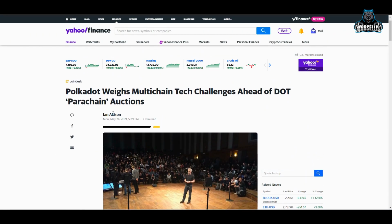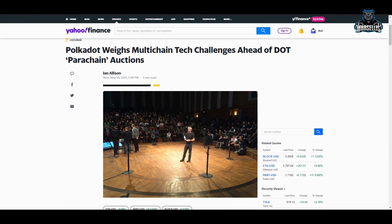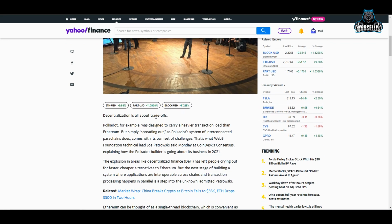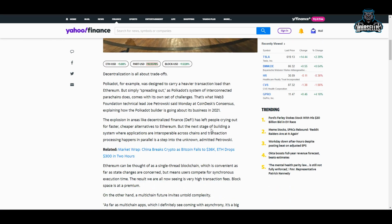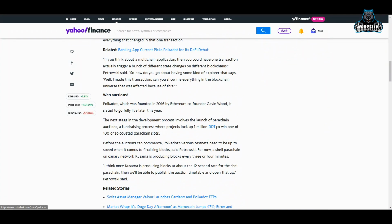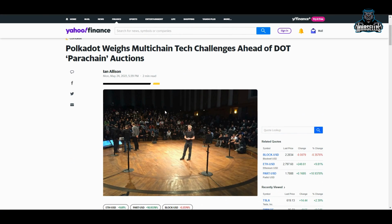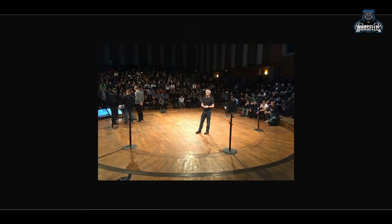And Polkadot weighs multi-chain tech challenges ahead of parachain auctions. So this was the little meeting that they had, the whole Polkadot thing. Let's read this. Decentralization is all about trade-offs. Polkadot, for example, was designed to carry heavier transaction loads than Ethereum. We already know what they're talking about here, but look at this. This is an actual meeting. Let's bring this in so we can zoom in on it. So look, they actually had an image.